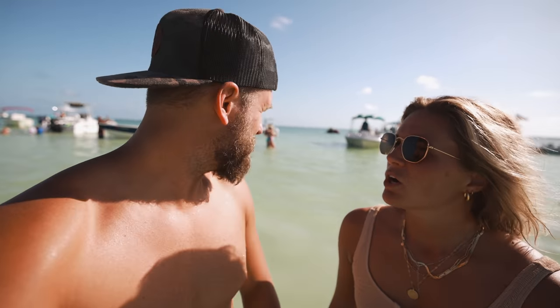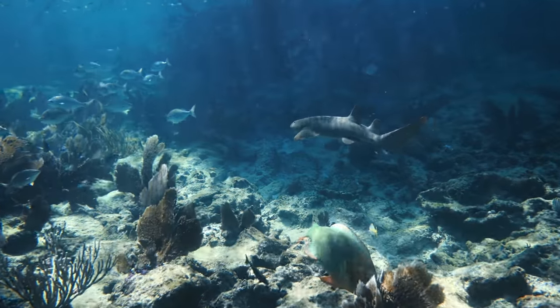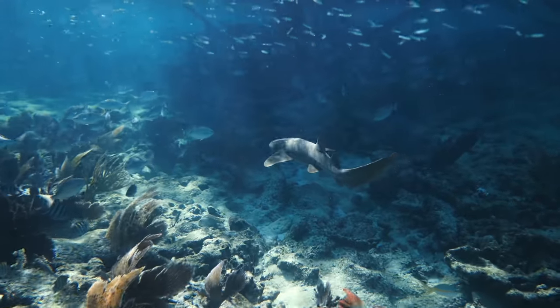The reason we said barracuda is because someone told us it was a barracuda. But aren't barracudas like, if you saw one, it would literally eat you? I don't know. They do have nasty teeth, so I hear. But well, that one did have teeth. Ooh, I saw his teeth. Let us know. Comment down below if you recognize A, what species of shark this is. B, what the heck this fish was.